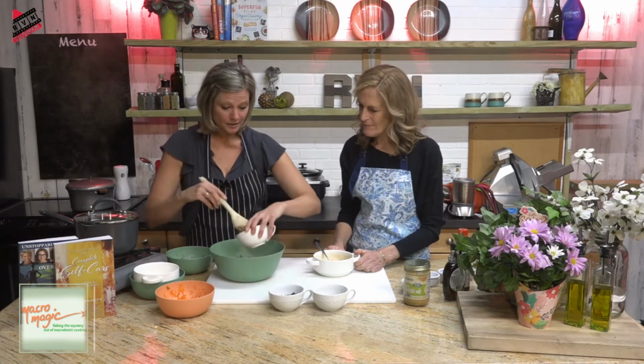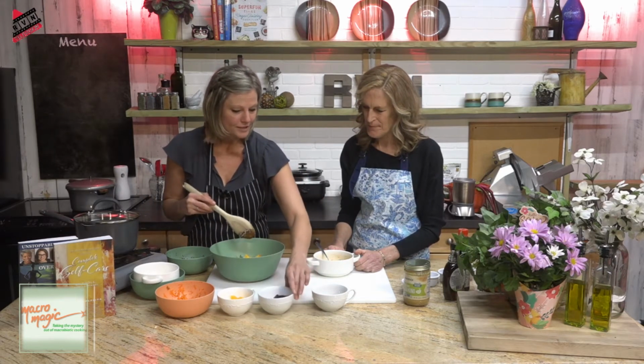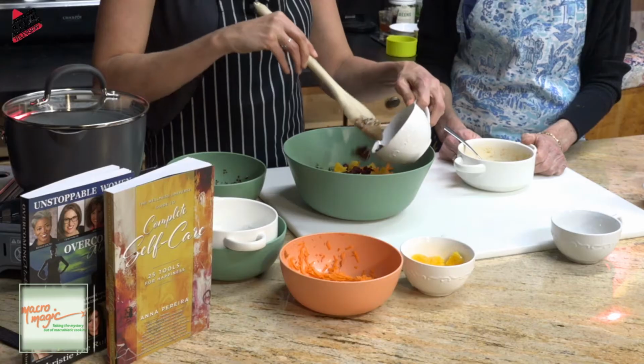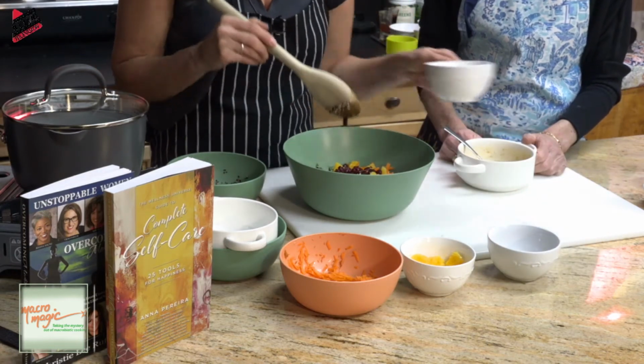I shredded them a little bit on a grater. Then a little bit of oranges that I cut in little pieces. It's so colorful, isn't it? And cranberries, we all know, are great for your kidneys and for your bladder. So that's amazing. And then here, this is one of my favorites, pumpkin seeds.